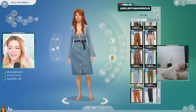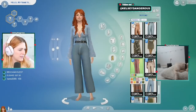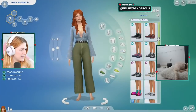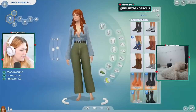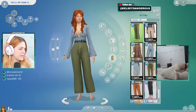Oh, Neve would be cute. I do like the name Neve. Ooh, this works. Could do little green, and then some sort of boot. Although now I'm looking at it, I don't like it as much.